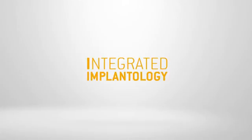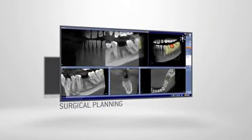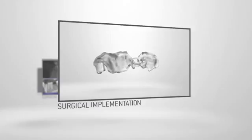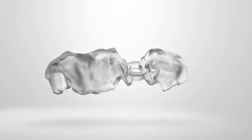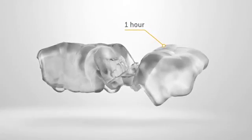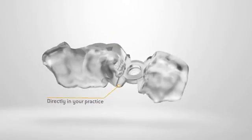Integrated implantology combines the CEREC workflow with 3D images from your 3D X-ray family. This unique process allows you to plan implants surgically and prosthetically at the same time, and in just a few steps. The CEREC Guide 2 Surgical Guide assists you in the surgical implementation and offers you maximum safety. The CEREC Guide 2 Surgical Guide includes a special highlight. In just 1 hour, you mill CEREC Guide 2, made of PMMA polymers, with the CEREC milling unit directly in your practice.